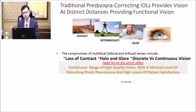But these traditional presbyopia correcting IOLs provide very good vision, but at distinct distances. For example, intermediate, distant and near, but in between there would be gaps in vision. And there were other compromises like loss of contrast, halos and glare. And of course that discrete versus continuous vision argument that we're looking at.